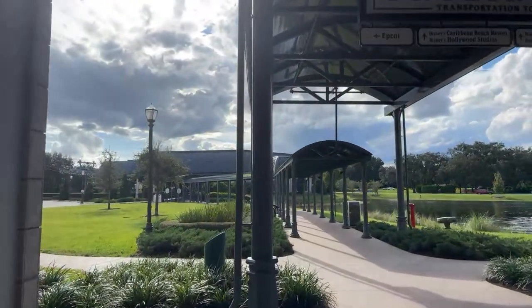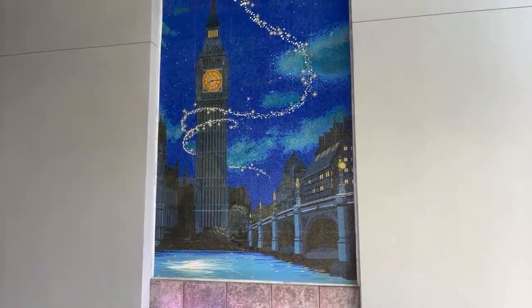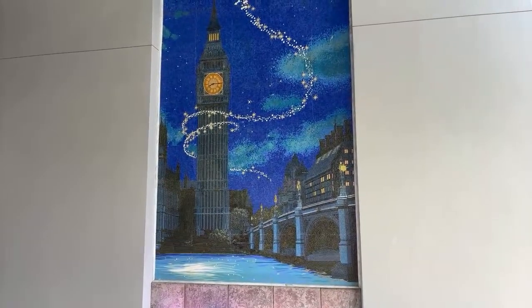So that's the first set of tile work. Now there's the second one. So this one you should get almost immediately, right? So there's London, there's Big Ben. So obviously we're talking Peter Pan.